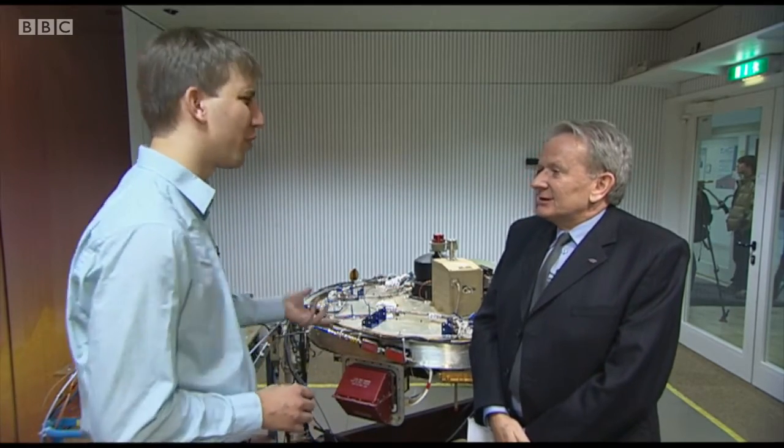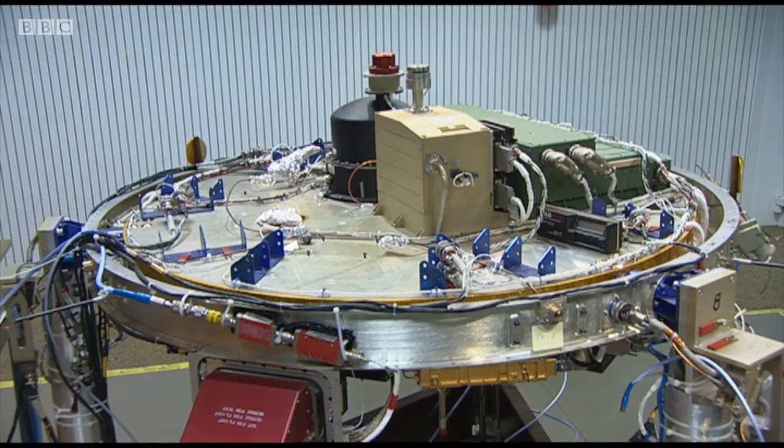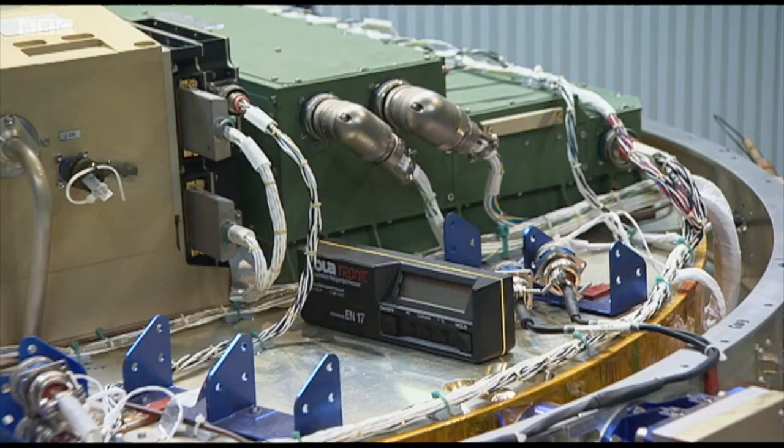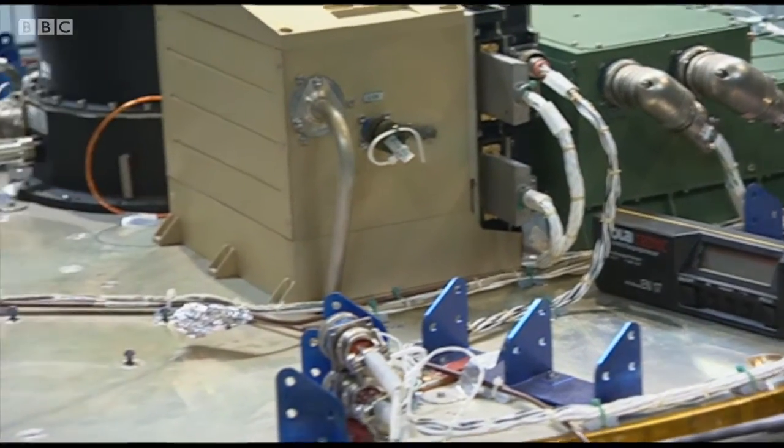But, you know, we're coming up for that point. Well, obviously we can't look at Huygens itself, but this is about as close as we can get. What are we standing in front of? Well, this is what is called the engineering model. It's representative in most ways in terms of the dimensions of the real probe.